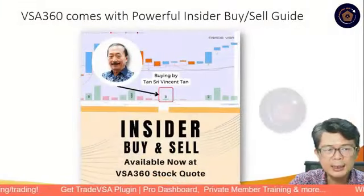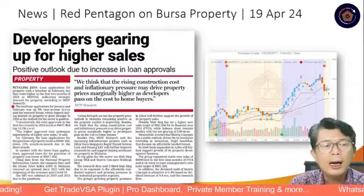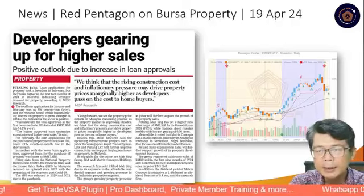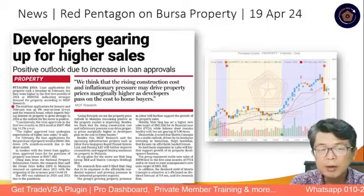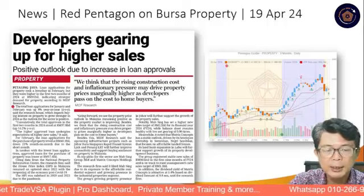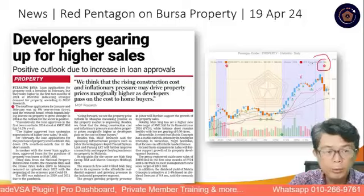Now, of course, our VSA 360 has the insider buying and selling. Not to forget, these news are popping up on a regular basis. Now, on the Bursa property market on the KLCI, you have seen it turning very, very bullish news-wise, but you can see on top of my screen here, it's another story altogether. It has turned Red Pentgon.